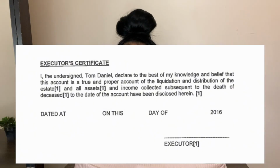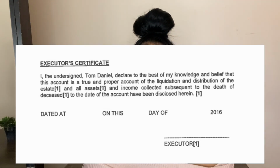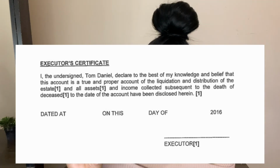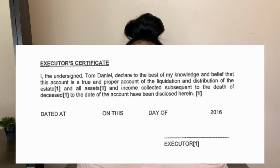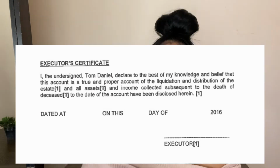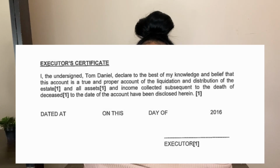I know when people get dribbled on distribution account and estate duty addendum, they're just like, oh, you know what, stuff this question, I'm moving on. But don't move on without the executor certificate, because you also get marks for it. So the executor certificate will read something as follows: I, the undersigned, declare to the best of my knowledge and belief that the account is true and proper account of the liquidation and distribution of the estate, that's a mark, and all assets, that's a mark, and income collected subsequent to the death of the deceased, that's a mark, to the date of the account have been disclosed herein, that's another mark. And then you put the date, and then you put the signature of the executor, that's another mark. So even if you mess up other parts, at least get these 6 marks, at least.